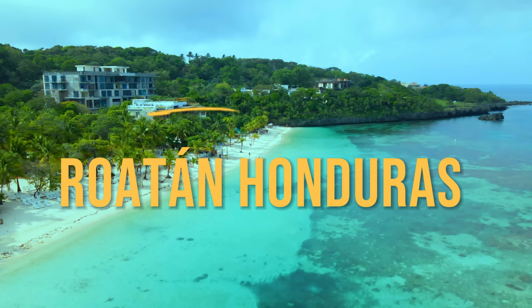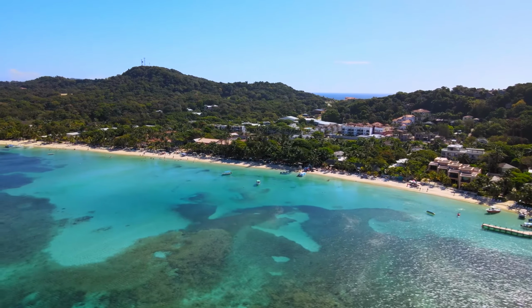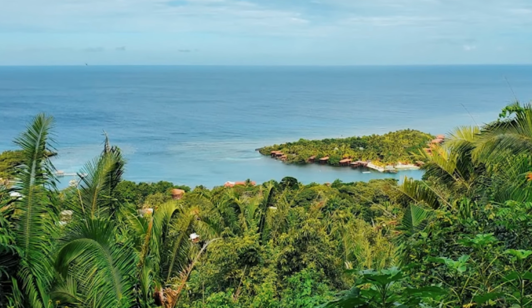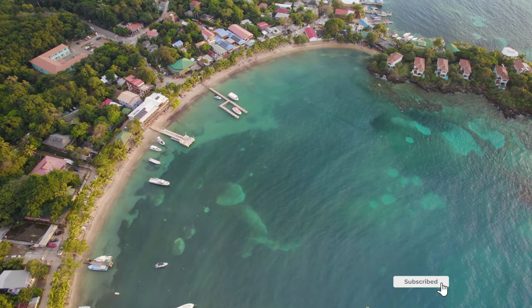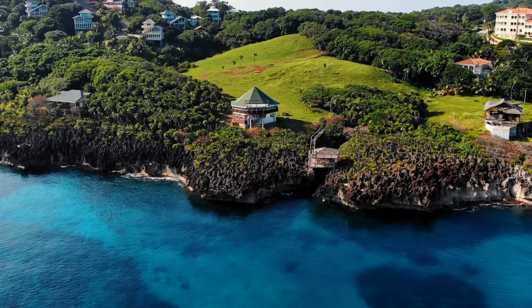Welcome to Roatan, Honduras, a Caribbean paradise where turquoise waters meet lush tropical jungles and adventure waits around every corner. Today, we're exploring the top 10 places to visit in Roatan in 2025, from world-class beaches and hidden reefs to jungle sanctuaries and colorful coastal villages.